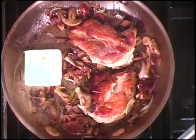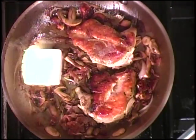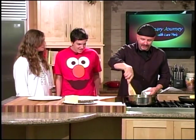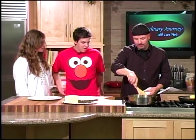Take some butter. Now the butter is okay. Is it the healthiest thing you're gonna do? Probably not. But you know what? Everything in moderation. It's all about balance, right? You guys know that. It's like riding a bike. When you're eating, it's all about riding a bike. It's not about cutting things out of your diet. It's about balancing what you put in your diet.